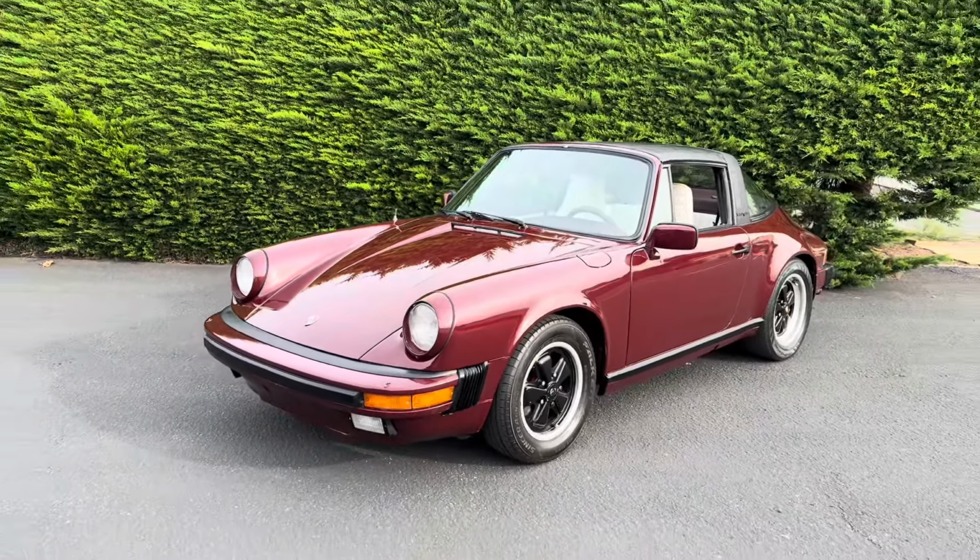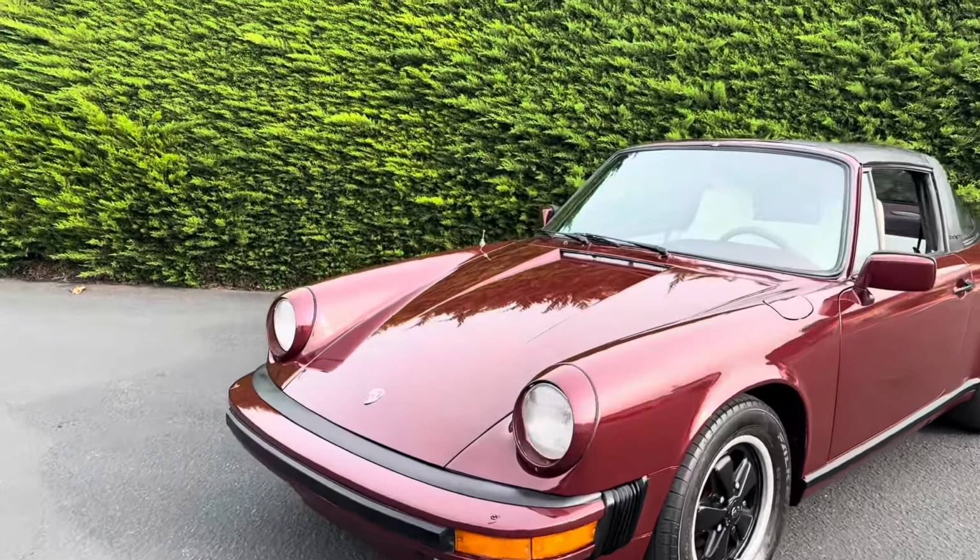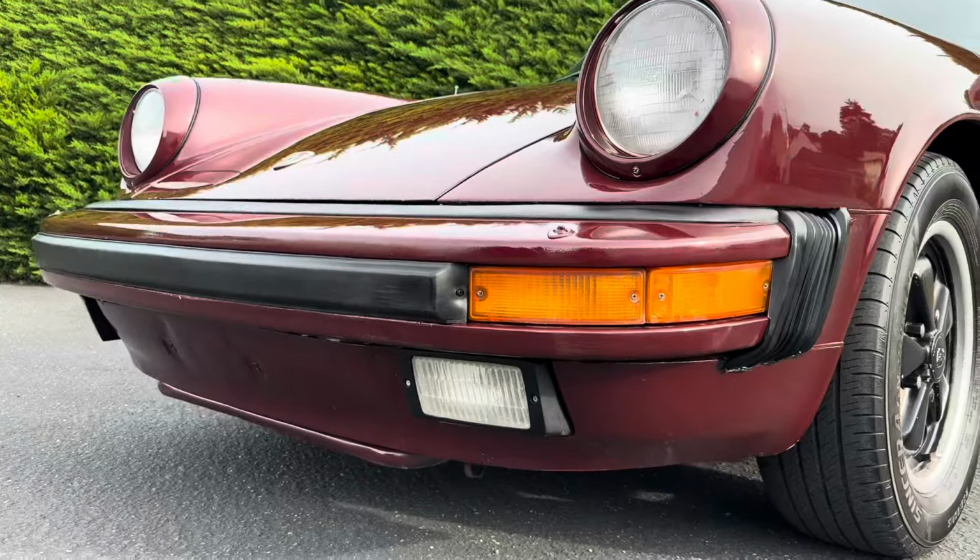It looks good, not to be a show car, but to be a nice driver. So we'll be showing you every inch of this car here in this video. And then you guys can take it from there and check it all out in person if you like.